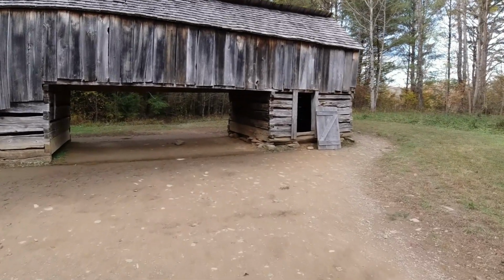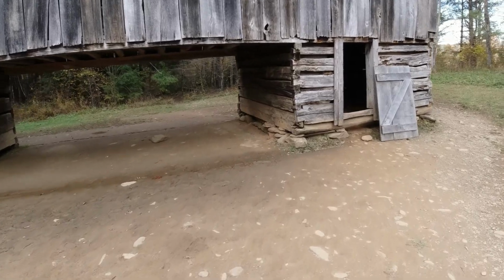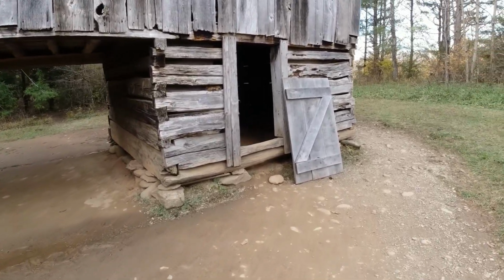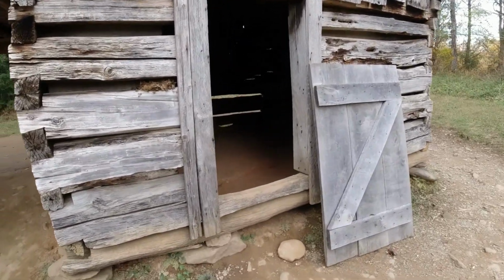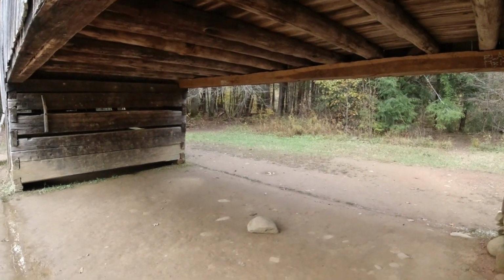This is an interesting barn, so that what they could do is they could pull their hay wagons up into that covered area to feed hay up into the loft, and then these two outside barns were actually for the animals. I don't think I've ever seen a barn designed like that before.